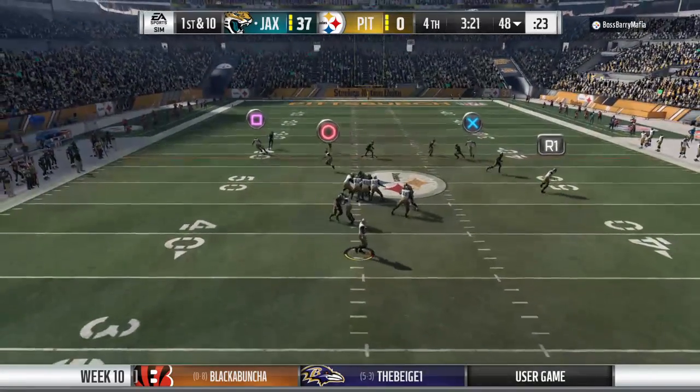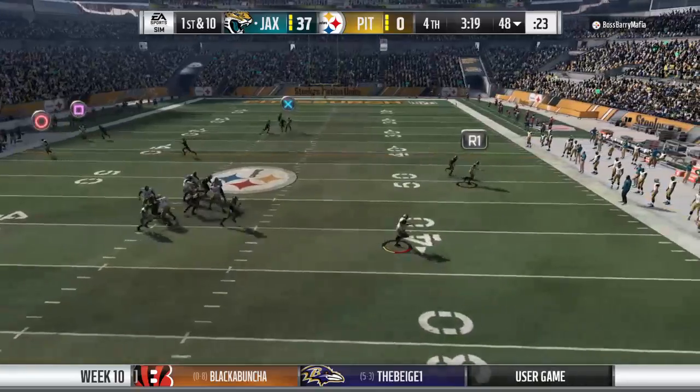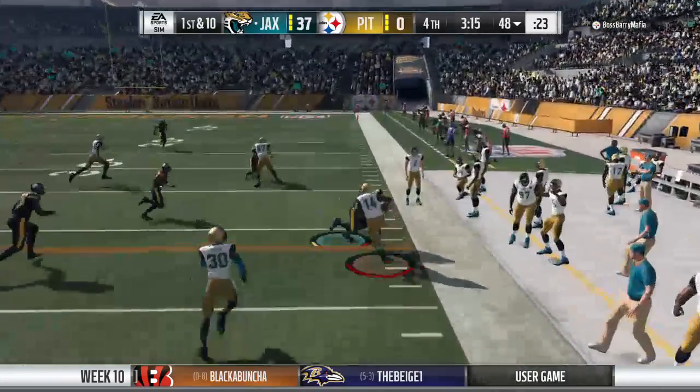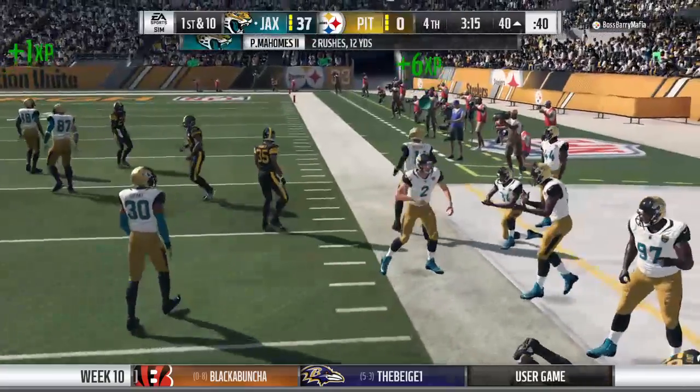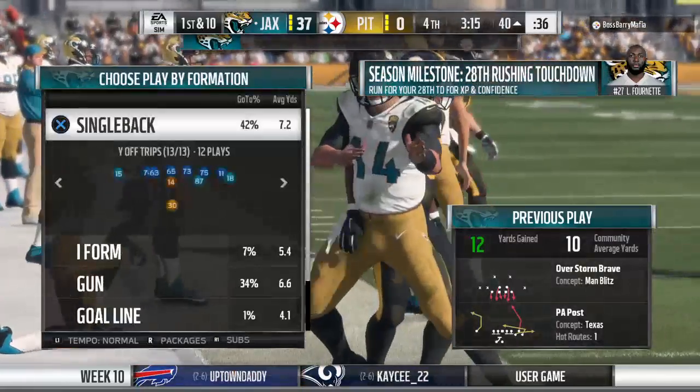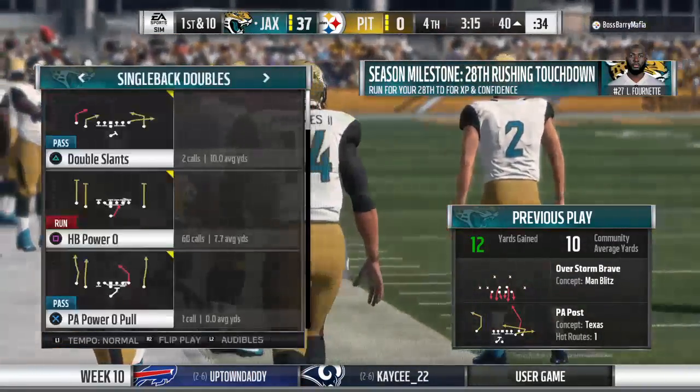Throwing on first down is Mahomes. Flush to his right. Room here to run. And he'll be out of bounds, able to take it down to the 40. 12 more yards there and another first down. Obviously, a big play was needed.